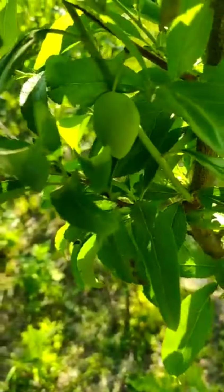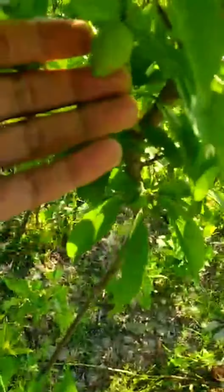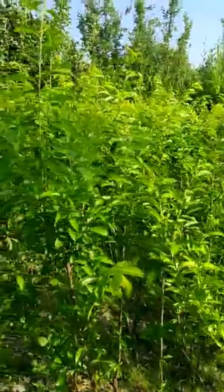As you can see, this is fruit bearing in the second year, so you may see fruit setting in the second year in these plants. But these are very healthy plants, as you can see.